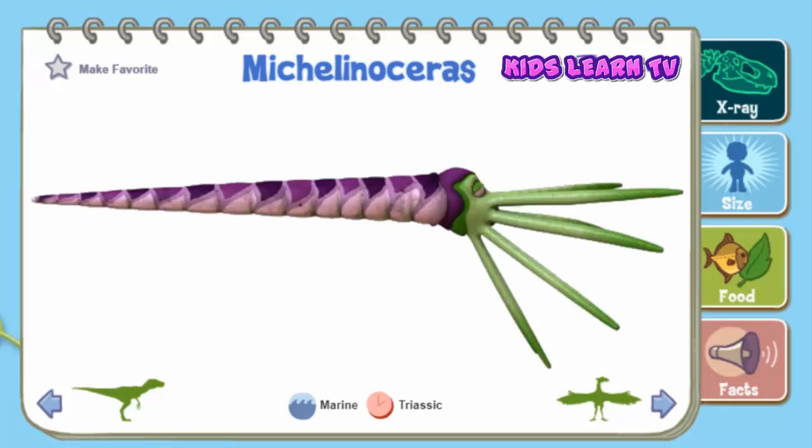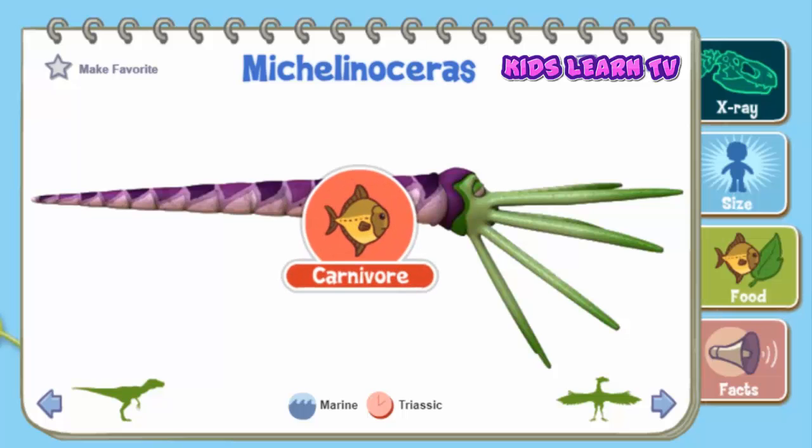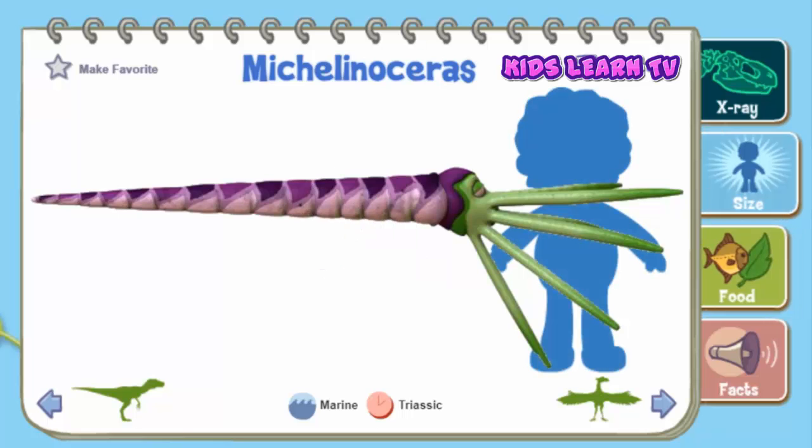Michelinosaurus. Some Michelinosaurus were apparently deep divers, diving more than 6 miles below the ocean surface. Michelinosaurus was a carnivore, perhaps diving to great depths to feed on other sea animals. This animal was about 1 kid tall.